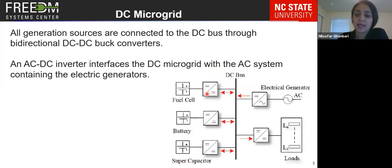Here you can see that these converters are considered bidirectional because batteries and all energy source systems can operate both in the charging mode and discharging mode. And so they can produce power or absorb the excess power. So these DC-DC converters should operate in the bidirectional mode.